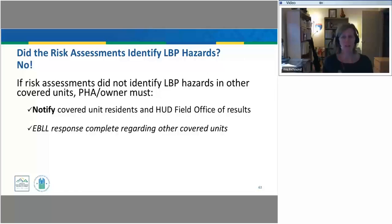We still need to make sure that we are providing lead hazard control for our index unit, but if there were no hazards found in our other coverage units, then we do not need to do any additional responsibility for our other coverage units. But remember, our index unit still needs to follow proper lead hazard control protocols.